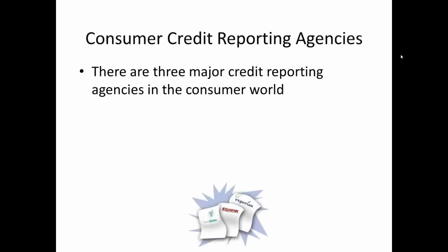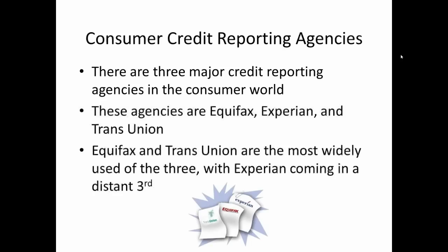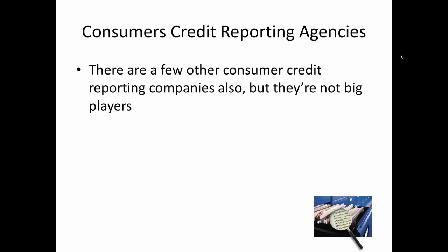First, let's take a look at the actual reporting agencies. Now, there are three major credit reporting agencies in the consumer world: Equifax, Experian, and TransUnion. Equifax and TransUnion are the most widely used of the three, with Experian coming in a distant third. Experian's not used by a lot of sources. If you're talking about, for example, car loans, usually they're using TransUnion or Equifax. A lot of major lending decisions nowadays are made by two of the three, unless it's something like a mortgage that, of course, takes a look at all three of the bureaus and scores.